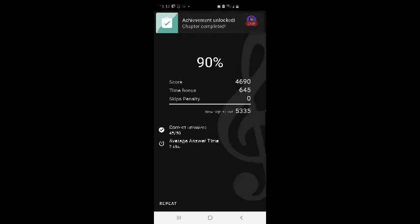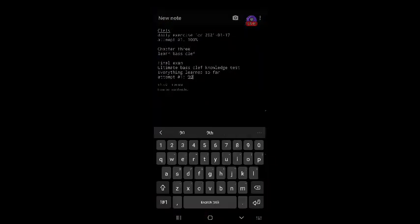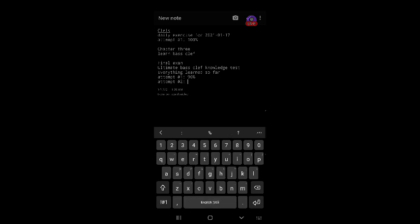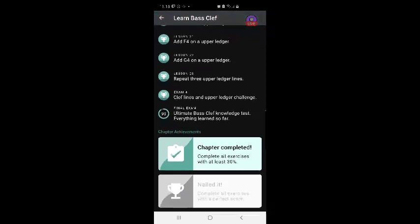Okay, achievement unlocked. Chapter completed. Got 90%. Attempt number 2. So I think we'll just revel for 1 second in our achievement. Yay. Complete all exercises with at least 30%. I can't imagine having gone through this and not gotten 30% on everything. That must be rough. Maybe some people have such a hard time with it. I don't know.